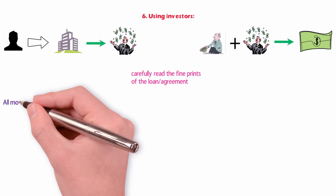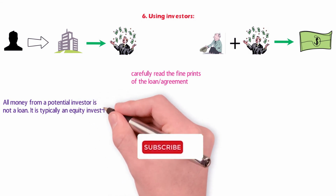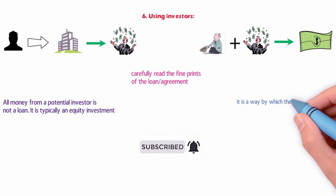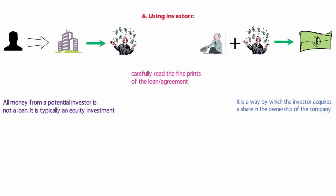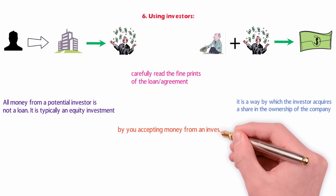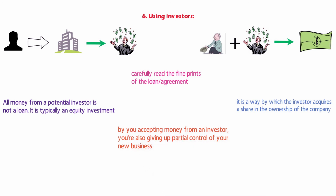All money from a potential investor is not a loan. It is typically an equity investment. In other words, it is a way by which the investor acquires a share in the ownership of the company. Therefore, by accepting money from an investor, you are also giving up partial control of your new business. An angel investor will generally ask for at least a 10% stake in your business, but could go as high as 50% for a riskier startup.